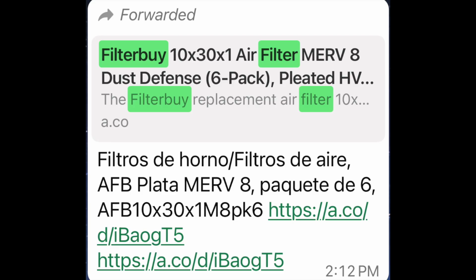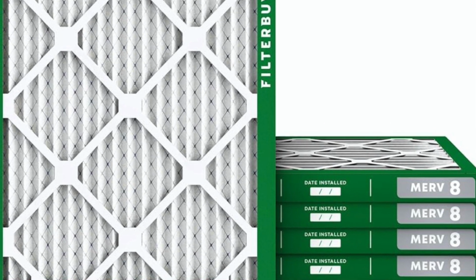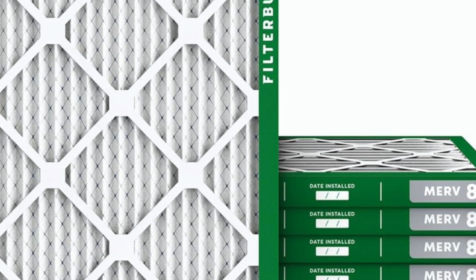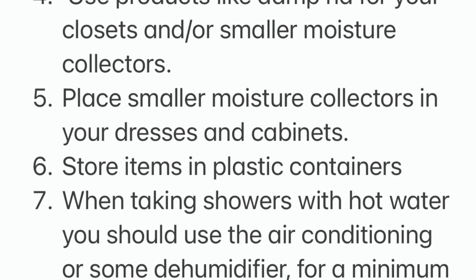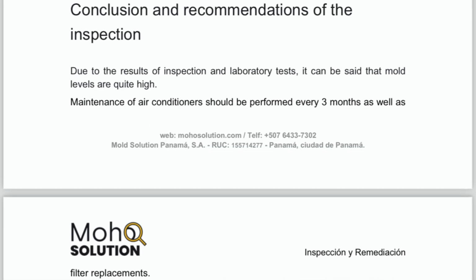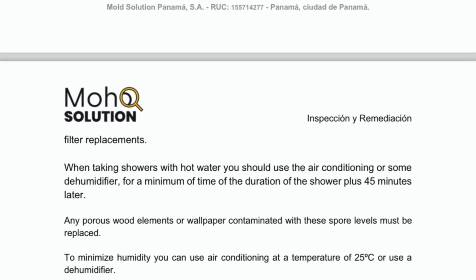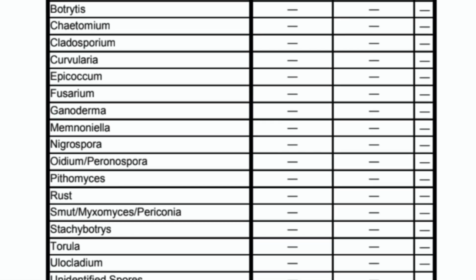They gave advice for the meantime, like spraying things down with a mixture of vinegar and water and installing filters for mold. The HVAC system did not have filters installed. Why would I even know to ask that upon moving in? Other advice that they shared will be discussed later on in this video. Once the mold samples were analyzed, they issued an extremely detailed report showing where the mold was in the apartment with photos, the type of mold, and a quote for the remediation.